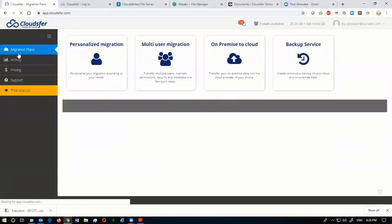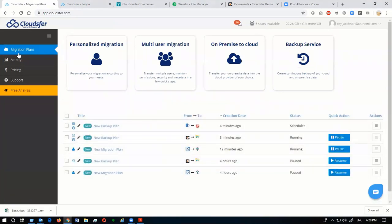Okay, so that's it for the entire process. You can see how easy it is to configure a regular migration plan, as I showed from Box to Ignite, to do a couple of backups to run on a daily basis, whether you need it for your personal uses or you need, as a contingency plan, to back it up for your company.